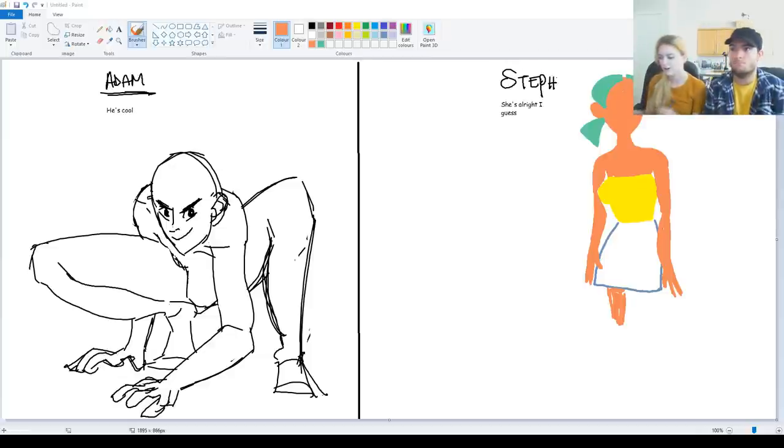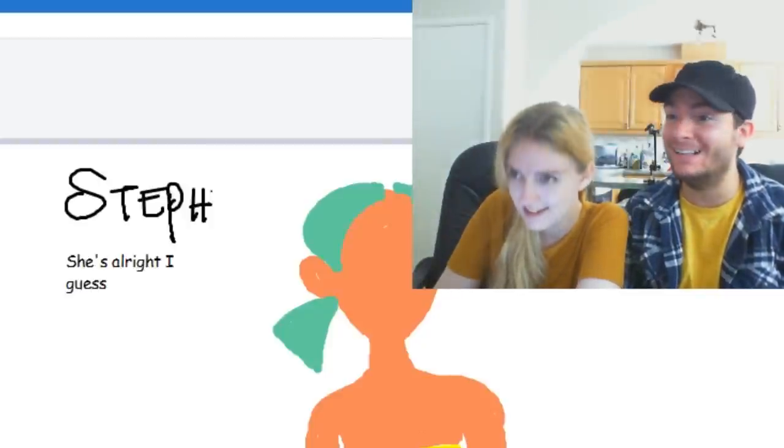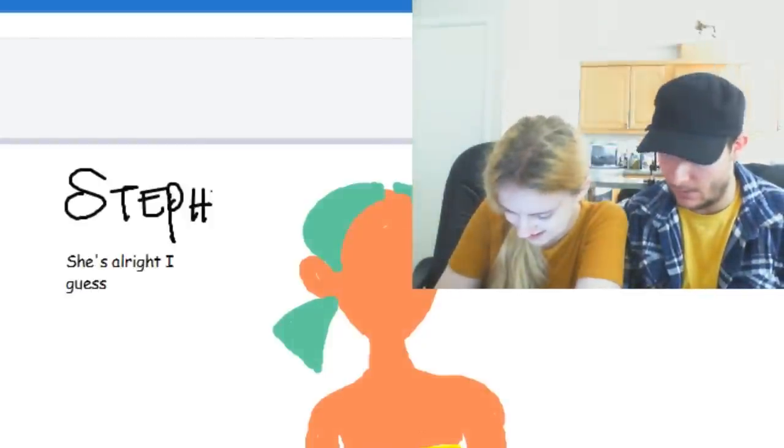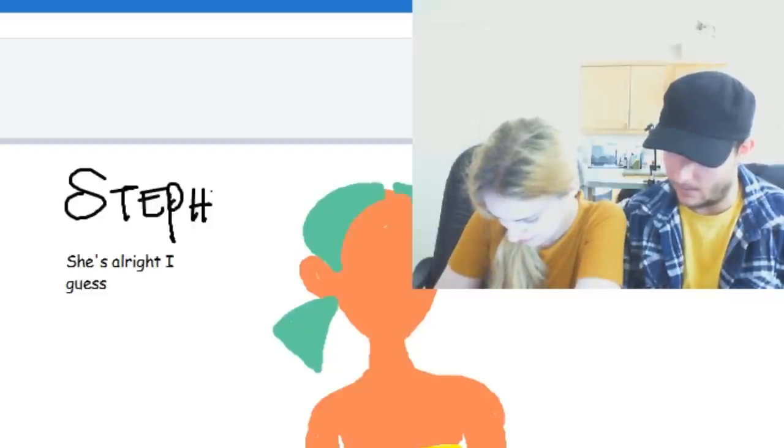The webcam's gone really, really bright. So if we've just changed colour, it's because we just messed with the webcam settings. We turned into ghosts. Again. Every time we look down, you turn into a ghost.